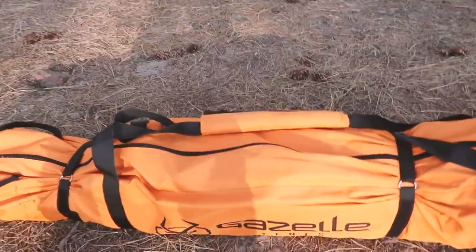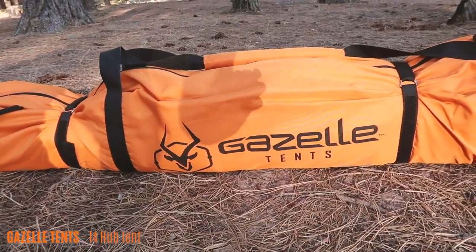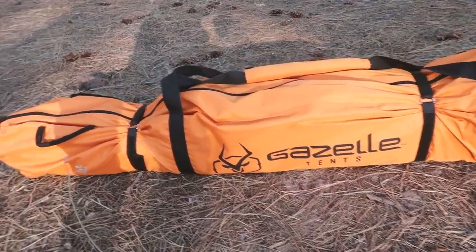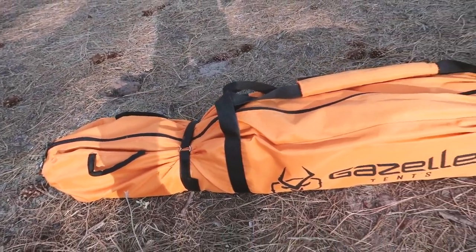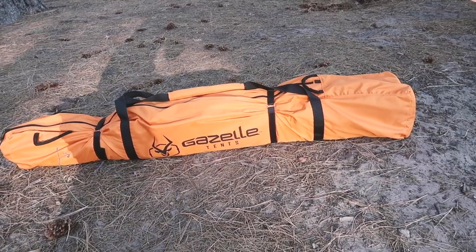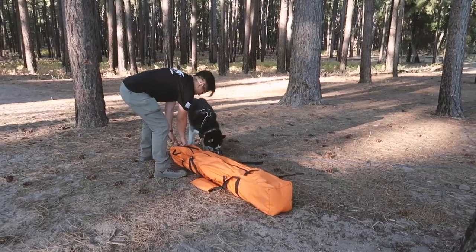One of the new pieces of equipment that I'm excited to show you guys is this bad boy right here. It's the Gazelle tent. And so it's gonna be my first time using it, first time setting it up, but from my understanding it should be super simple and I should be able to get it all set up in under 2 minutes. So let's put that to the test.